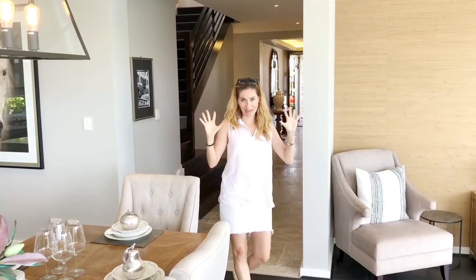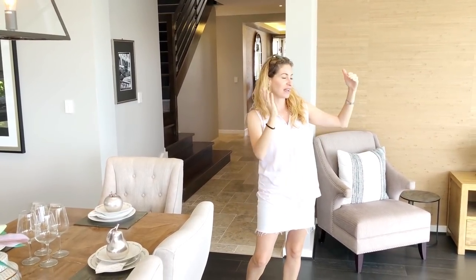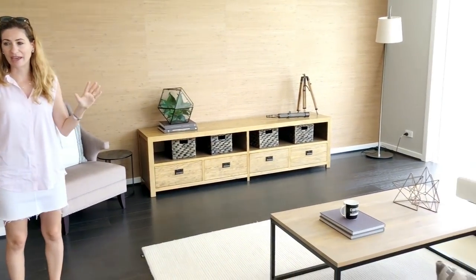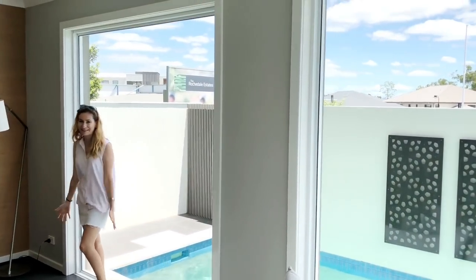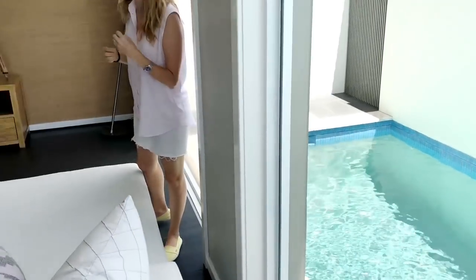Into the open plan living area. So you've got your kitchen, your dining area, and your living room. So even though it's not a large space, it feels very open because, I mean, look at the size of the windows here. So you get that really beautiful, bright, open air feel.